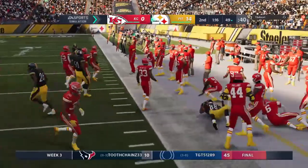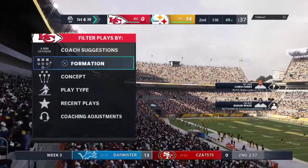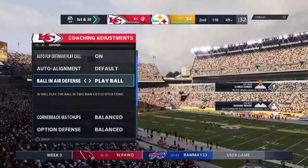And he'll go out near midfield at the 49. A very good return there. Give him an even 20 yards. And the Steelers will go on offense here, 1st and 10.